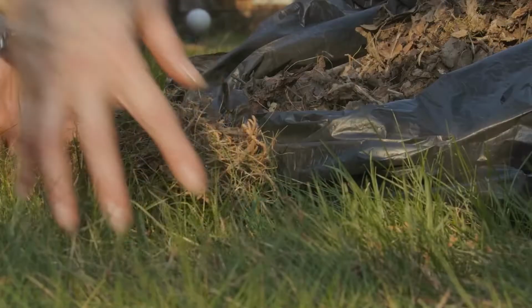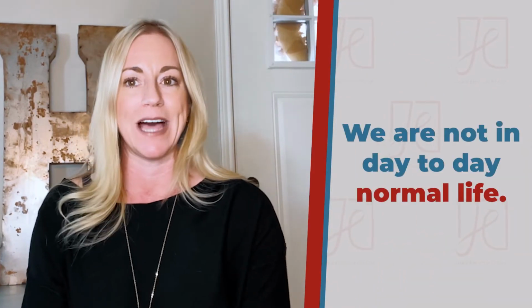So those are the number one things. Also consider painting the front door, and make sure that front entryway is really clean and feels comfortable when somebody walks up. That is their first true impression, right, is your front door. So make sure it's clean, make sure it's freshly painted, make sure the doorbell works, right? Just really simple little things that we don't think about because we live in our house and we get really comfortable in the day-to-day normal life. But when we're selling our property, we are not in day-to-day normal life. We are showcasing it to sell.